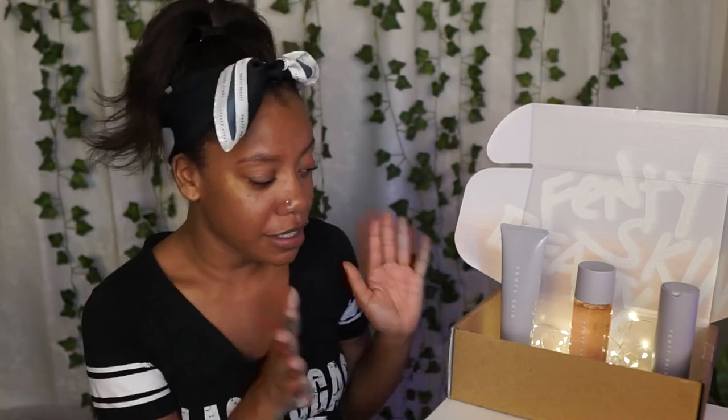But I do feel like this did go on with a little bit of a color to it at first, but obviously as you guys can see, you can't see anything on my face. Like it's absolutely invisible and it's actually oil free. So if you have oily skin, this is gonna be a really good product for you too. So I really like all of this.